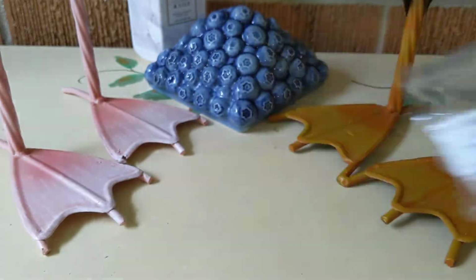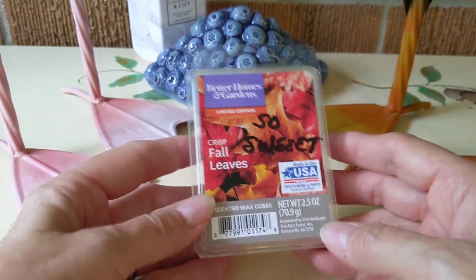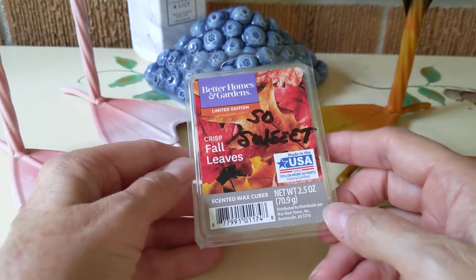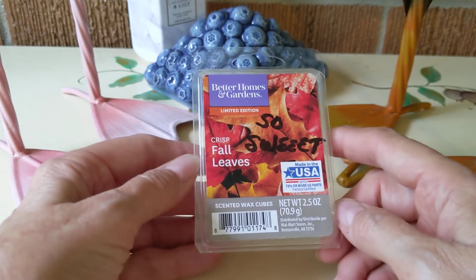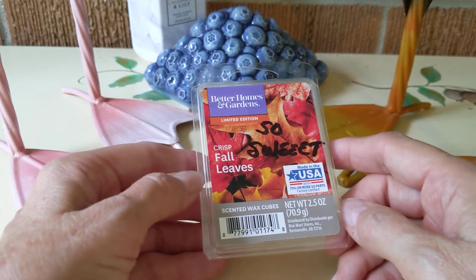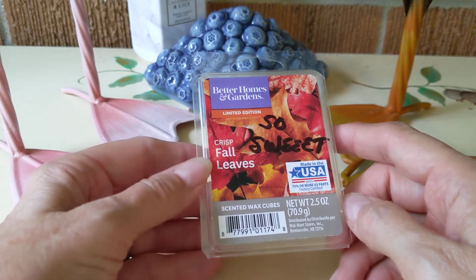Really high throw. Okay, next up, here we have a clamshell from Better Homes and Gardens in Crisp Fall Leaves. Last year I loved this scent, and this year, I don't know, my nose must have changed, but this is just so, so sweet, cavity inducing. It's a nice scent, but to me it's just really syrupy.